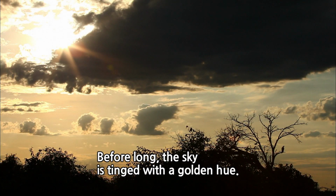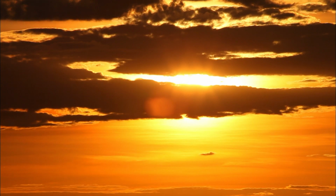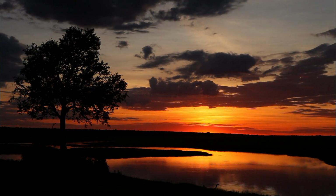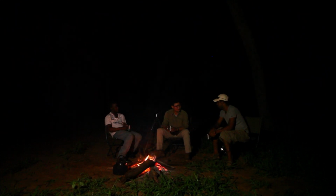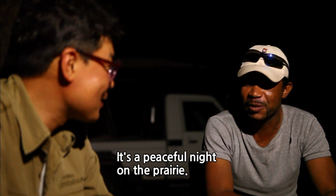Before long, the sky is tinged with a golden hue. At nightfall, only the song of travelers fills the air. It's a peaceful night on the prairie.